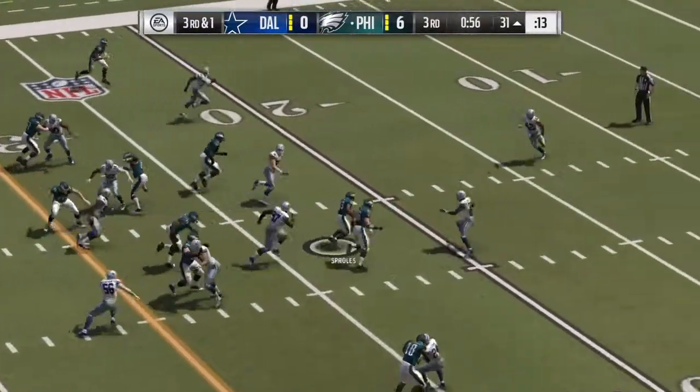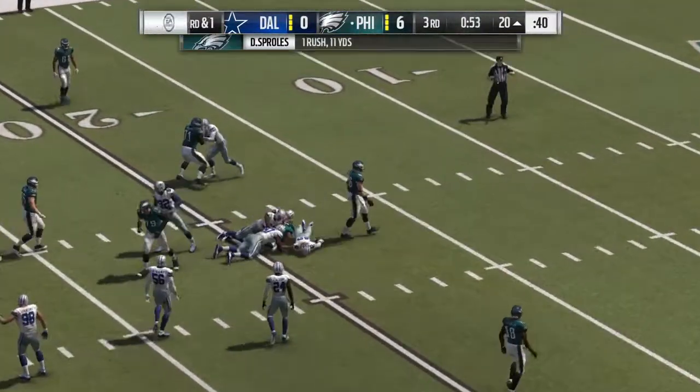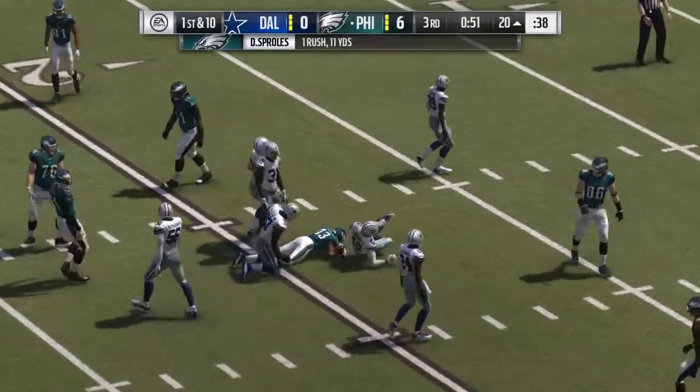Now it's the all-purpose back. This is Darren Sproles. And he will have the first before he's brought down right on the chalk of the 20.